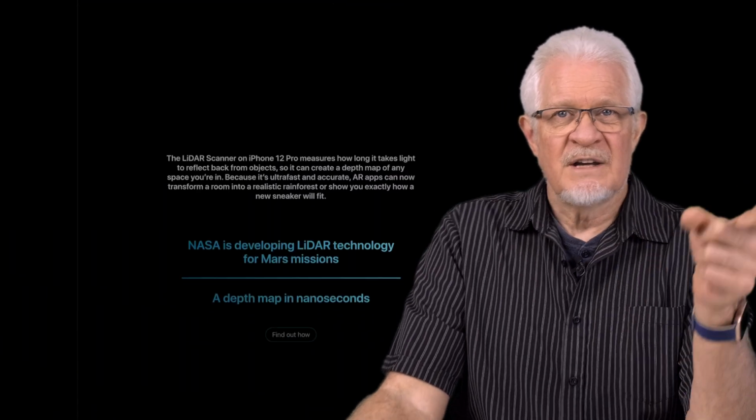Now the LiDAR scanner is extremely useful in photography because in low light, it gets to measure the distance by actually bouncing beams off the targets. And so it can increase the speed of focus. It can make focusing possible where it was not even possible before, and it makes focusing very, very accurate. So that little LiDAR scanner, which is present on some of the previous models as well, but I just needed to point it out to you.